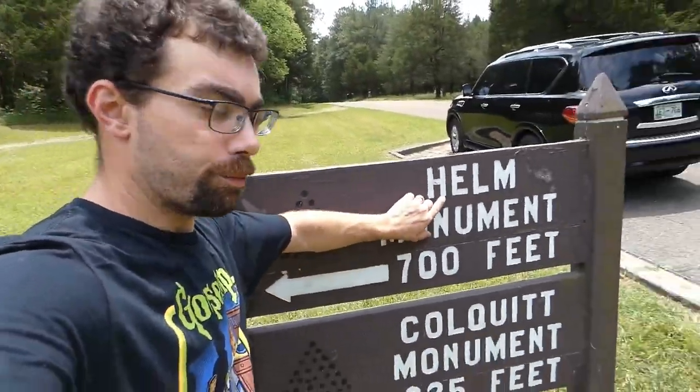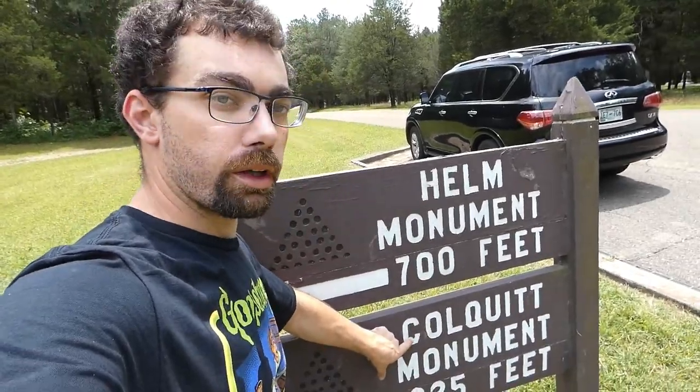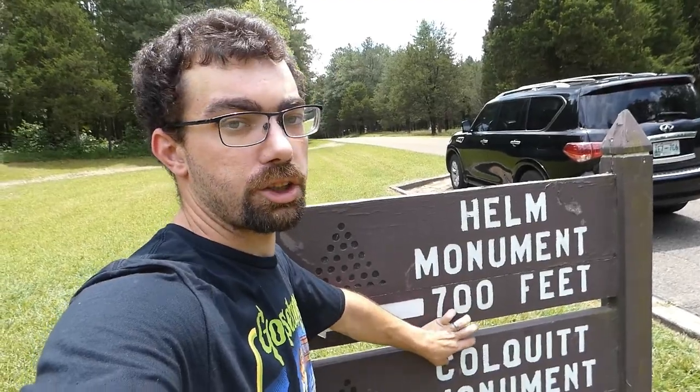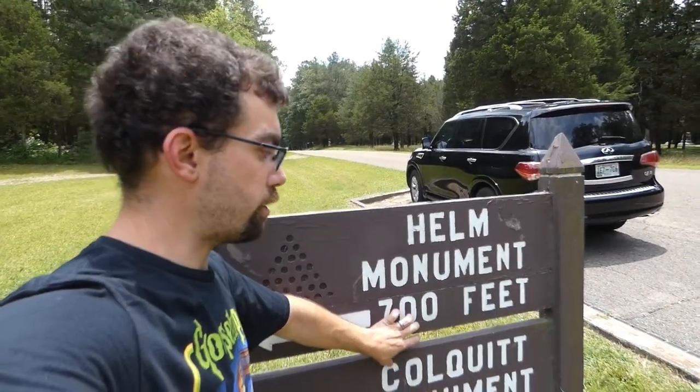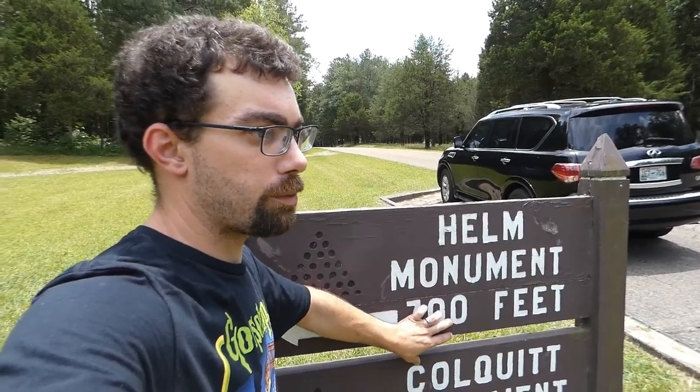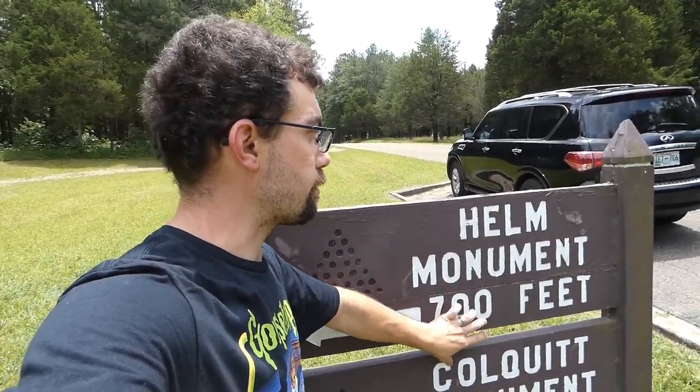Alright, you guys, so we have come across our next location. As you can see, Helm Monument and Colquitt. These were two brigade generals that were killed during the Battle of Chickamauga. So we're gonna go to their monuments and pay our respects to them as well.